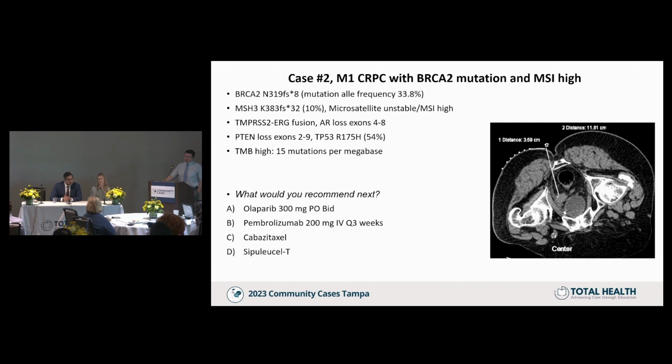And then you see the phenotype of MSI high. It's expected when you have a mismatch repair gene mutation. TMPRSS2-ERG fusion tells us this is regular prostate adenocarcinoma to start. An AR loss of exon 4 to 8 is probably indicating that doing abiraterone would not be a good idea. Then he has additional high-risk features, loss of PTEN and TP53 mutation.